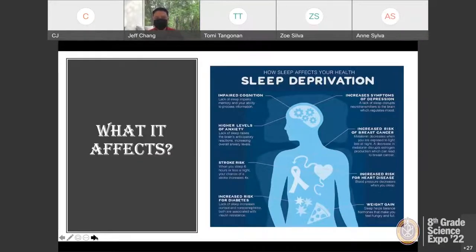What it affects? Well, you may think that the lack of sleep doesn't affect you that much, but you're wrong. Lack of sleep affects your body both physically and mentally. This causes major issues. We found that the amount of sleep you get affects you. It affects your brain because you don't give your brain enough time to rest. And when you lack the sleep you need, it causes sleep deprivation.